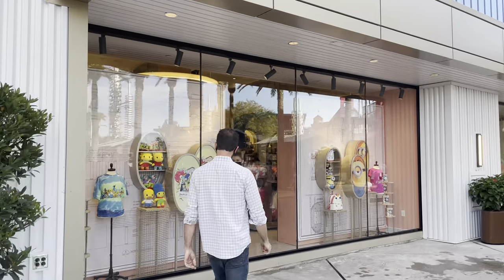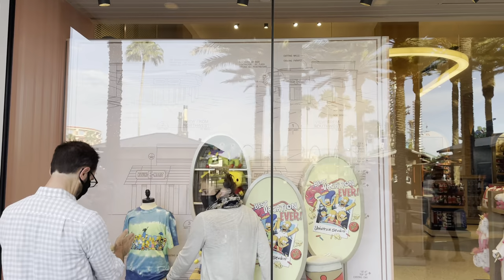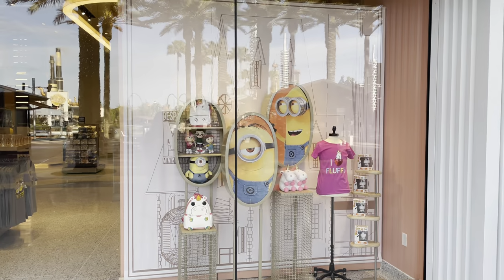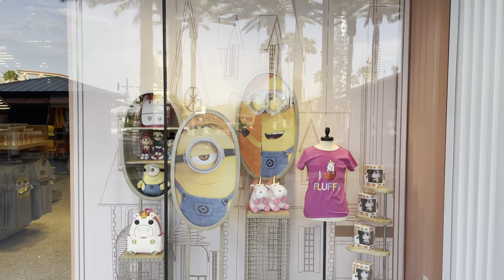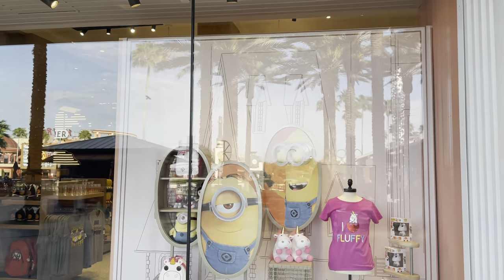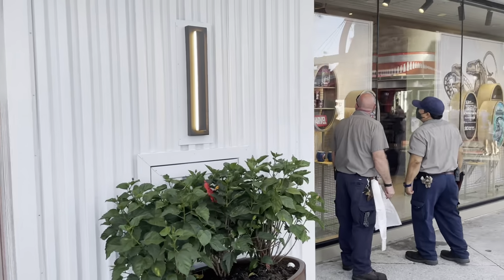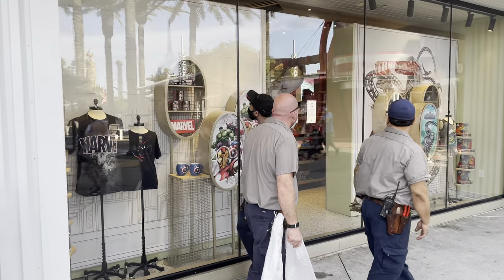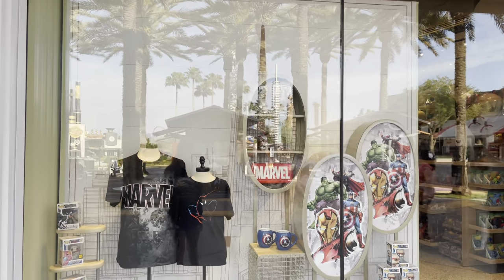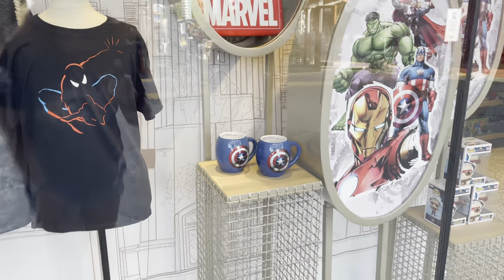We've got a display for The Simpsons. You can see the blueprint back there is the Quickie Mart. On this side, you'll see a display for the Minions, and you'll see the blueprint for Despicable Me Minion Mayhem right there in the background. Behind the Marvel display is The Amazing Adventures of Spider-Man. You get close there, you can see Spider-Man over the entrance.